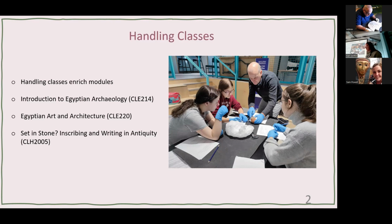Also for inscribing and writing in antiquity, which is taught by Ursin, we had several classes for that in the Egypt Centre. One in particular I really enjoyed was when we were given objects which all showed an example of an ancient language or script, and our group had to try and figure out what they each were. There was a lot of guesses and things. It was very interesting.